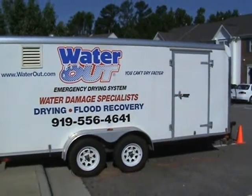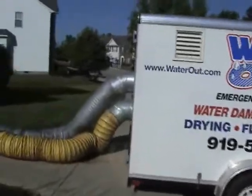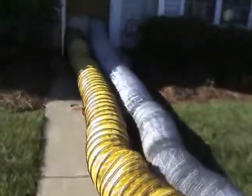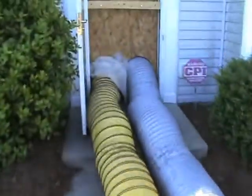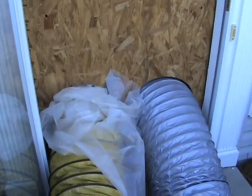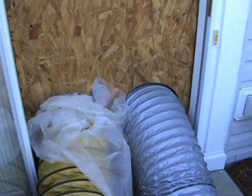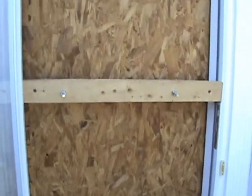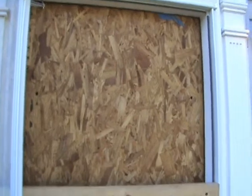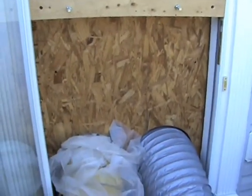Okay, here's the trailer that they're packing everything in, and then these are the two ducts, and these two ducts are going in the front door like so. These ducts look to be about 18 inches in diameter. There's a plywood piece of wood on the door to protect it. We're going to go inside here. It's probably going to be real hot, so I'm not sure how long these videos will be.